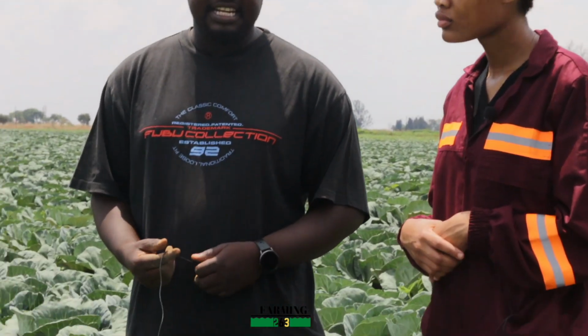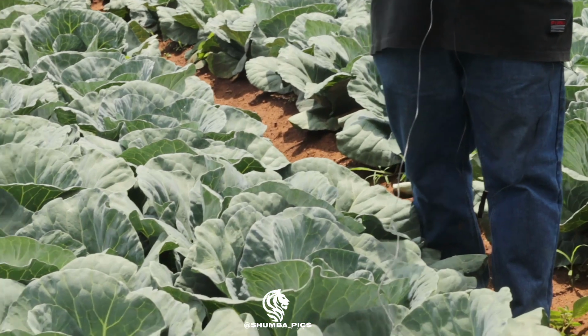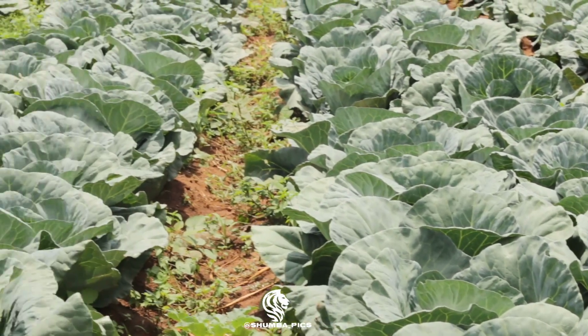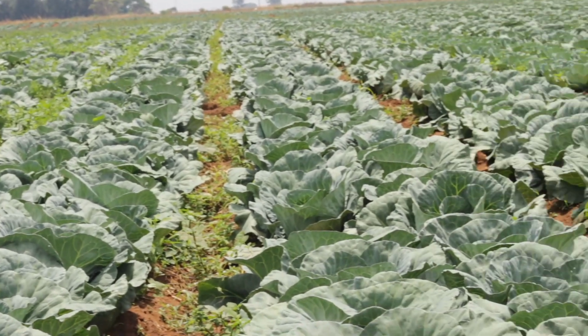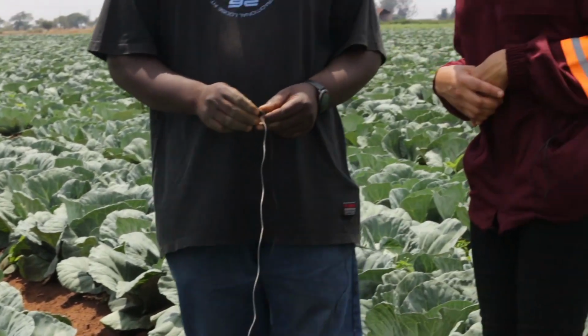Okay, so we have got 5 hectares of cabbages on this area. I had put 40,000 plants per hectare of cabbages, and as you can see, this is 3311, and it was like 100 days from day of transplanting to maturity, and we are actually selling the cabbages to Mbare on daily basis. Wow. That's a lot.